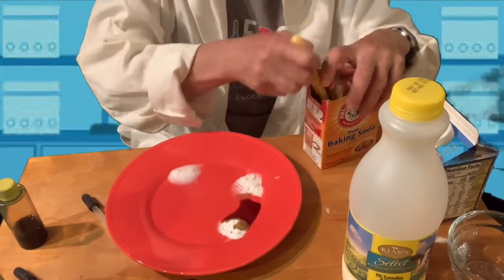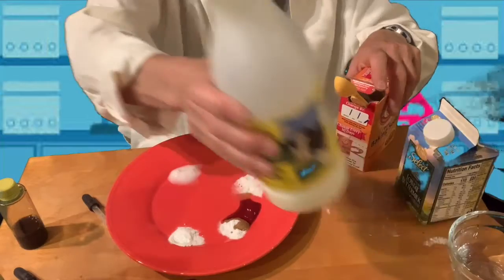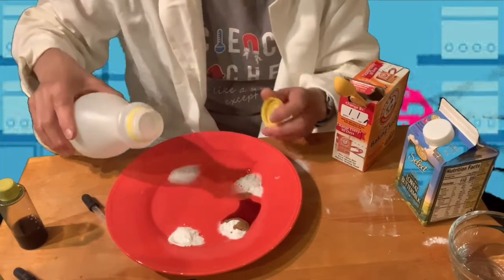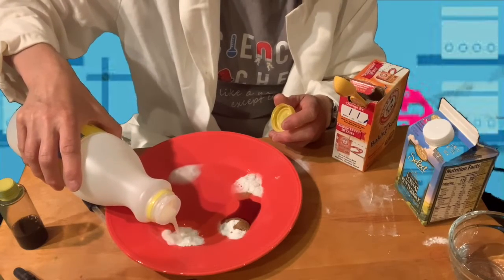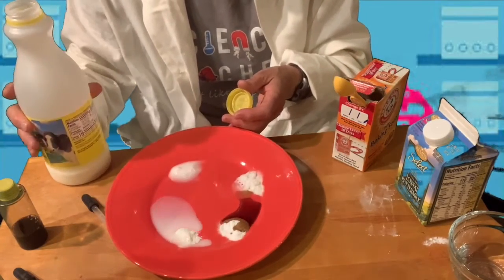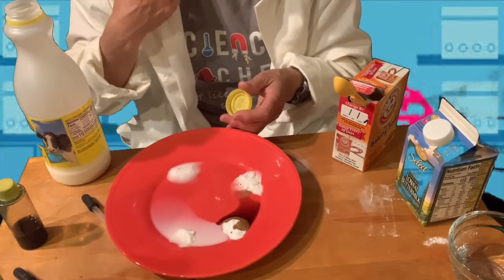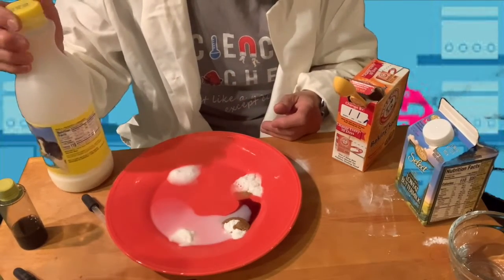How about some milk? Is milk acidic? I don't know. Let's find out. Well, that made a mess. Nope, just making it all wet. Nope, milk is not acidic.